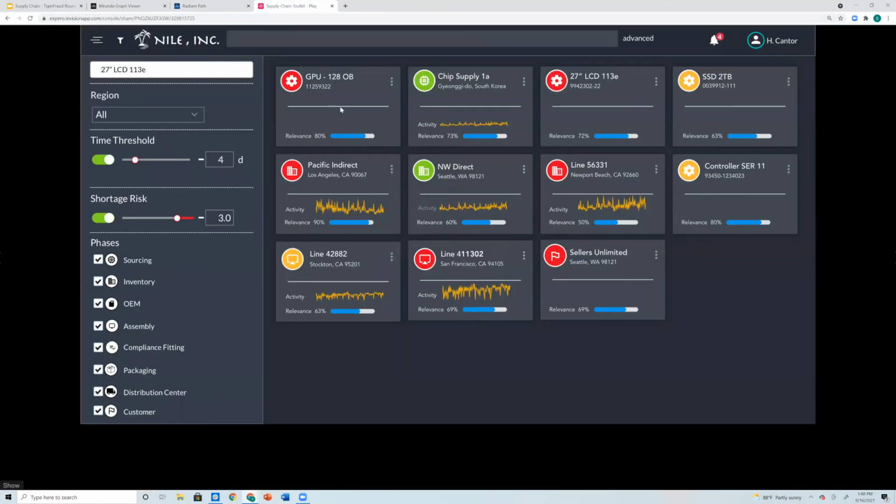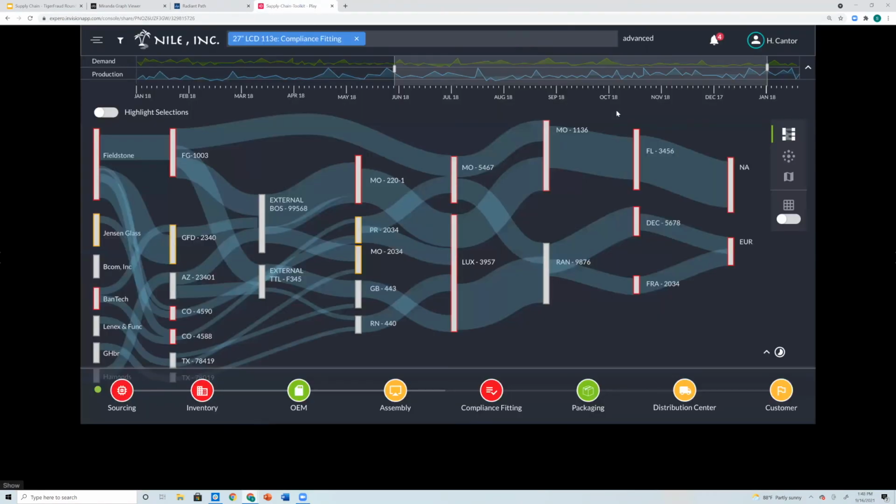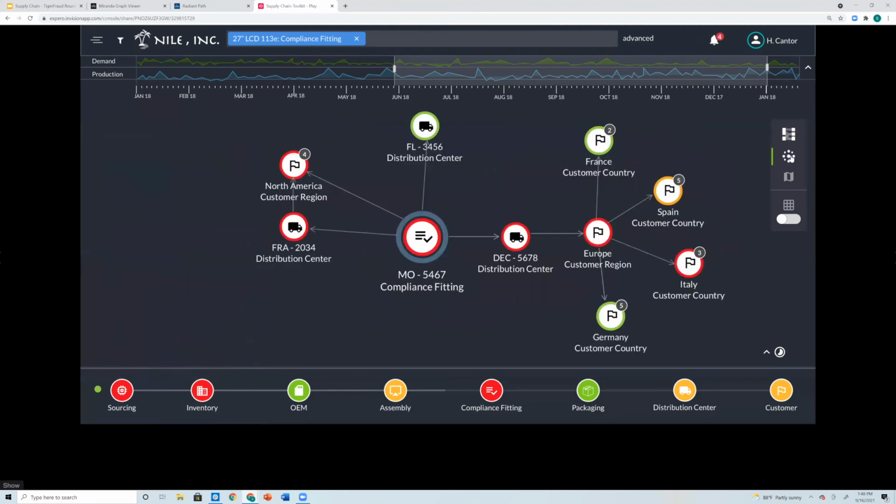Now what I can do is say, well, I'd like to look at a product, and I'd like to see from a source all the way out to the customer where those additional follow-throughs are. And I can show this flow chart where I can go back and forth, and now I can see my friend here, the node chart. What I want to do in this diagram is go back and forth with this.